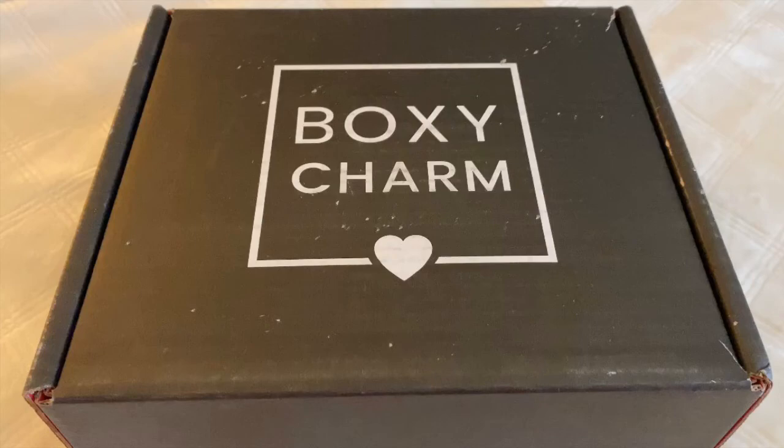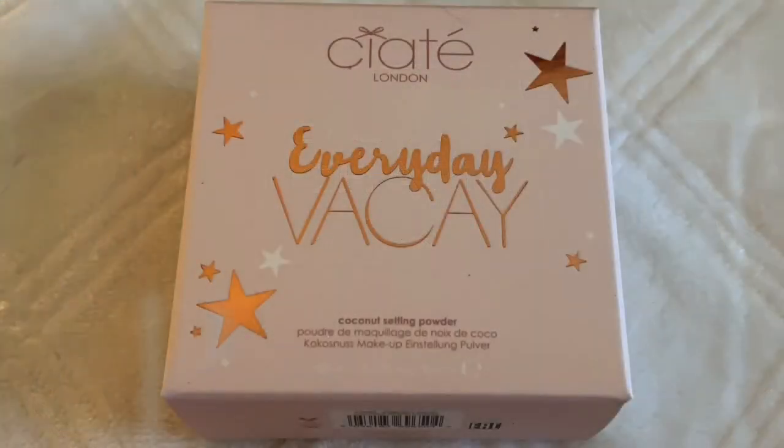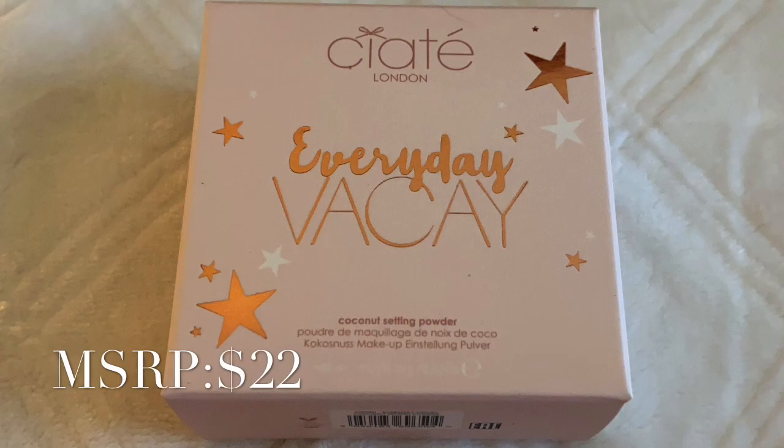Everyone, my BoxyCharm for the month of February got here, so let's take a look. So the first item I pull out is from Ciate London. It's Everyday Vacay. It's coconut setting powder. And I've never tried any of their setting powders, so excited to try this out.